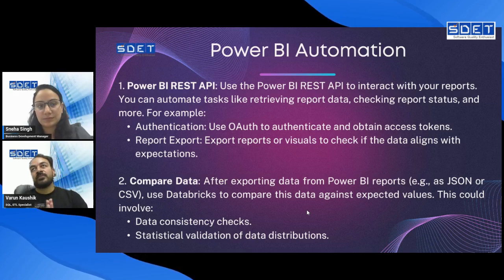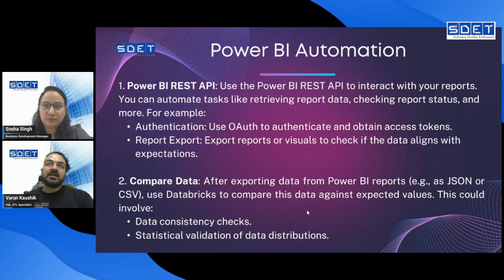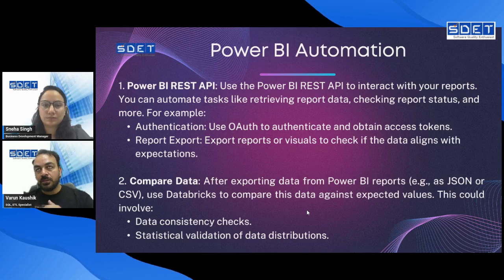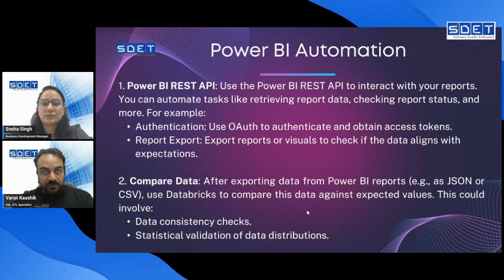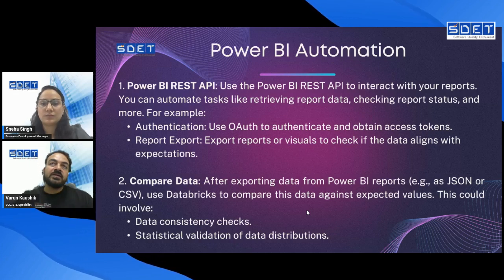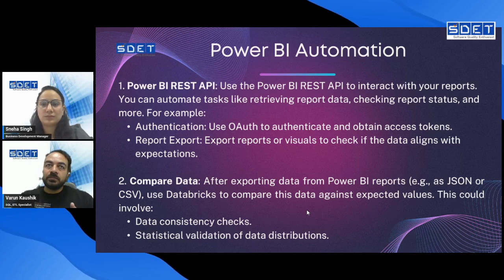So, with any automation, if you start automating your manual test scenarios or test cases into automated test scenarios, the major challenge is your environment. In a few cases we observed that banking and financial firms are not okay with sharing their data with some tool.